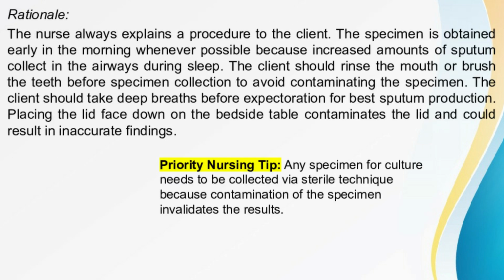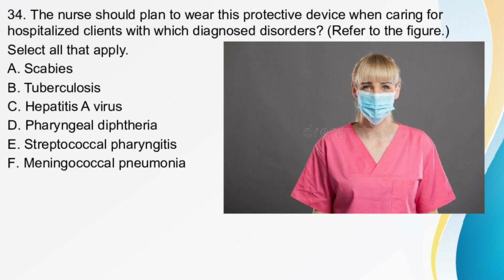The nurse always explains a procedure to the client. The specimen is obtained early in the morning whenever possible because increased amounts of sputum collect in the airways during sleep. The client should rinse the mouth or brush the teeth before specimen collection to avoid contaminating the specimen. The client should take deep breaths before expectoration for best sputum production. Placing the lid face down on the bedside table contaminates the lid and could result in inaccurate findings. Priority nursing tip: any specimen for culture needs to be collected via sterile technique because contamination of the specimen invalidates the results. Question number 34.